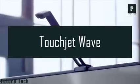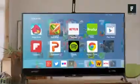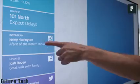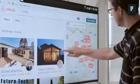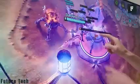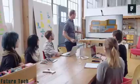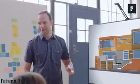Number 7, TouchJet Wave. The TouchJet Wave is an all-in-one control device that transforms a display from 20 to 65 into touchscreen. We can also explore Google Play using TouchJet and connect individual smartphone and tablets for interactivity. The one-touch control device brings new, social media stuffs, and other updates to your screen as well. You can enjoy playing games.